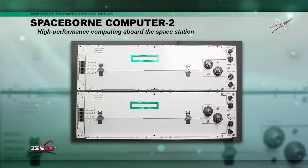So in 2017, the Spaceborne Computer study ran a high-performance commercial off-the-shelf computer in space with the goal of having the system operate seamlessly for a year. It successfully performed more than 1 trillion calculations per second for 207 days without requiring a reset.